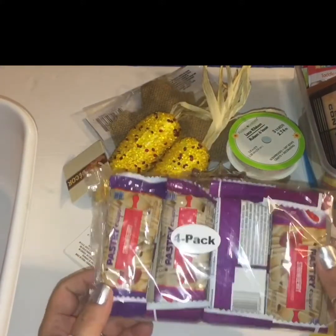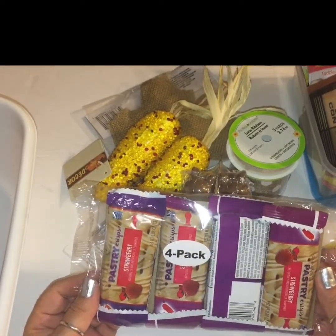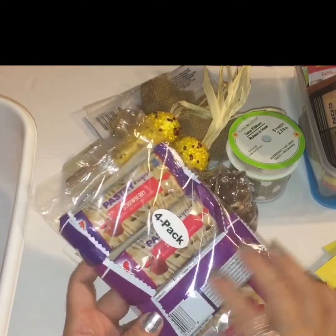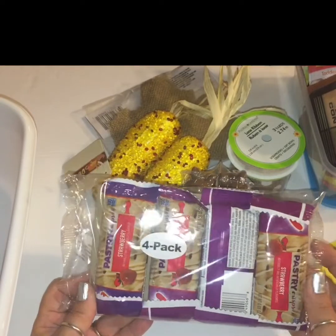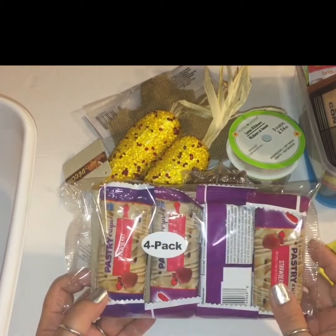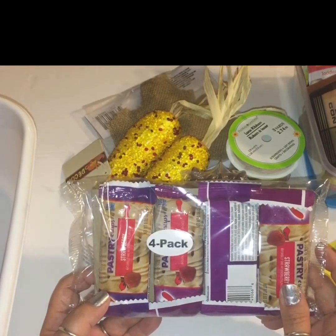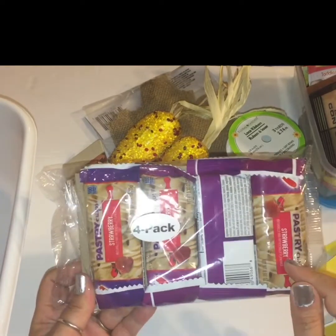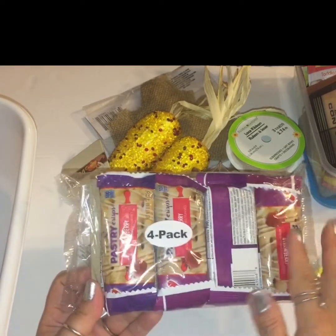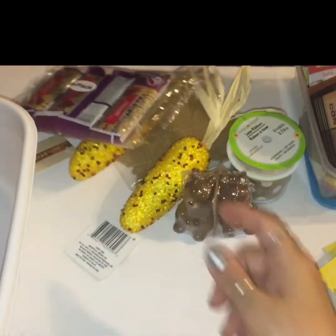The only food item that I picked up this trip was these Special K pastries, and this is in a 4-pack, and they're strawberry filled flavor, and they come 4 to a pack, which makes them $1/4 each, which I could not pass up because Special K brand is pretty costly. Even at like your local 7-Eleven or something, one bar was probably $1 and some change for one. So to get them at a quarter a piece in a 4-pack, yes please. So I picked this up.